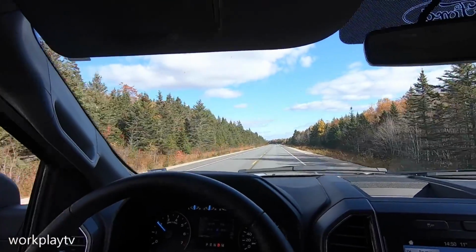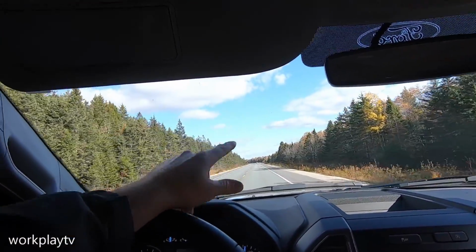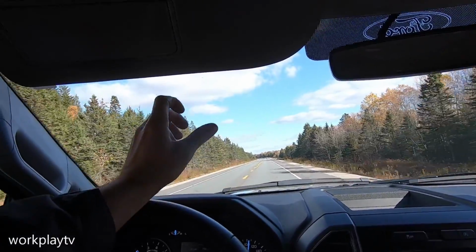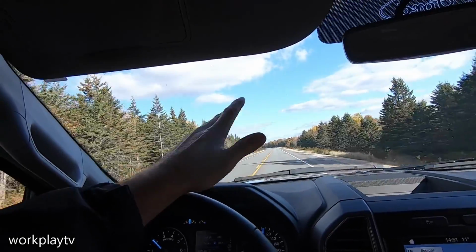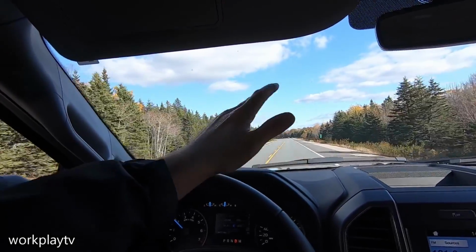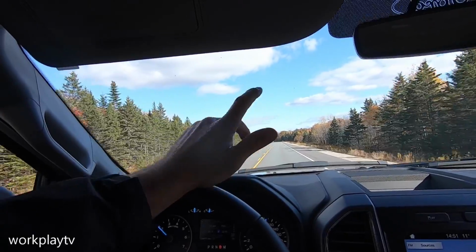So we have one big hill that we're gonna hit on the way back, and I'm going to record that in both trucks. And then when we get back, I'll switch the trailer over. Well, first I'll check to see what the squat was. Then load up the Ram, and we'll do the same thing.